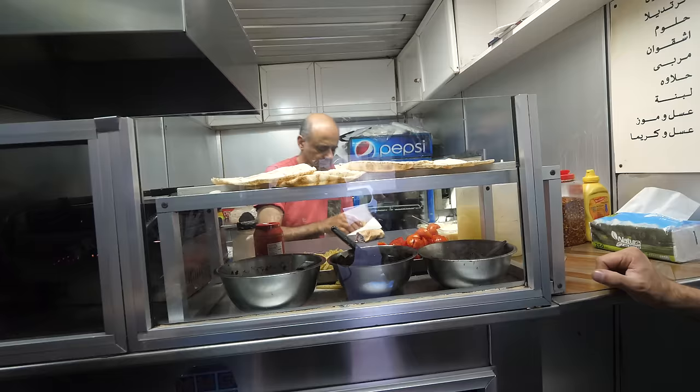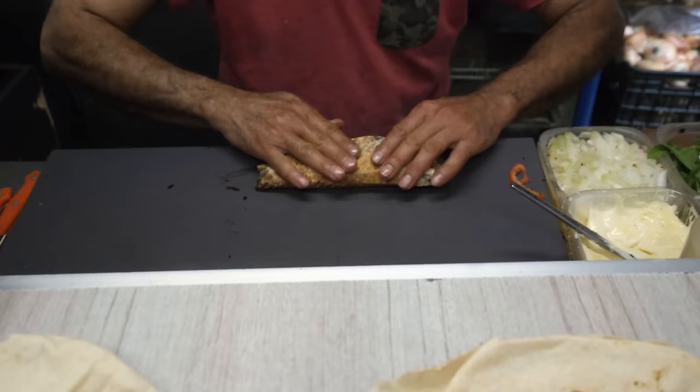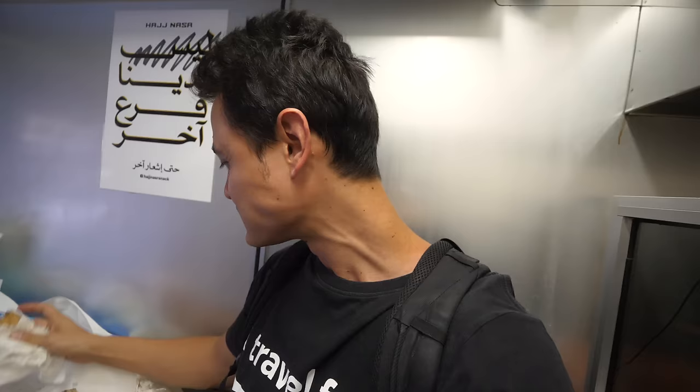Shukran. Salam. How are you, man? So we got the kafta and the liver. Should have peeled the paper back more for a bigger bite, but that liver is creamy. We've got crunchy pickles in there, the juicy tomato, that garlic. You cannot eat enough garlic sauce when you're in Lebanon. It's just unbelievably tasty. And then we got one more, which is the kafta, which is like the sausage.